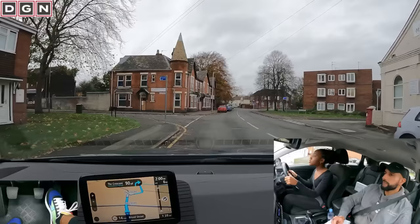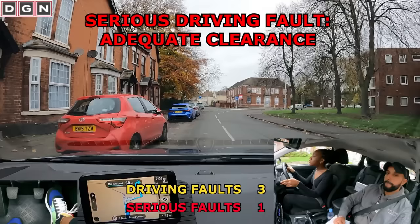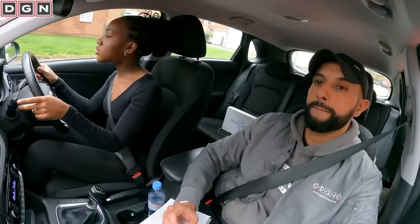Now Jamila is about to make two serious driving faults, and one of them did hit my car. Whilst looking at the roundabout, she gets way too close to this parked vehicle. I had to intervene. Then, sharp right. Okay, steer away.